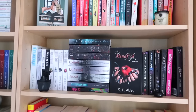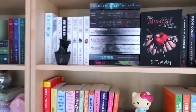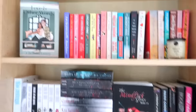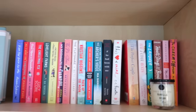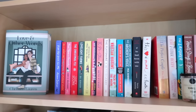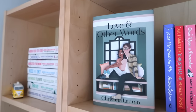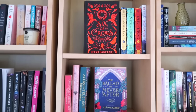Then this is my dark romance shelf. She's getting kind of full, not gonna lie, but she looks good. She looks really good. And then up here is more of just YA romance. Not every book up here is YA romance by any means, but most of them. And then I Love in Other Words special edition. And then this is my fantasy special shelf.